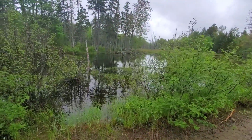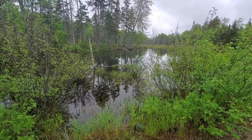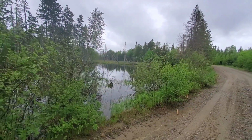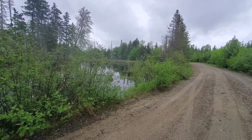Like here, you don't see any broken branches. You don't see any chewed marks. But they plug it up. We're not even going to bother unclogging it again because one day it'll be blocked again. It's completely useless. I think they need a bridge.